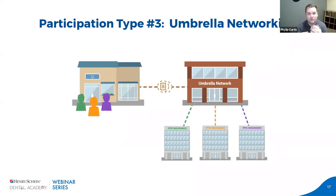But then there are also advantages and disadvantages to directly contracting or going through an umbrella. In a lot of scenarios, directly contracting may happen faster than going through an umbrella because you're going specifically with that insurance. And sometimes going through an umbrella may take extra time because they take a little bit longer to credential and then they have to send your information off to that third party.